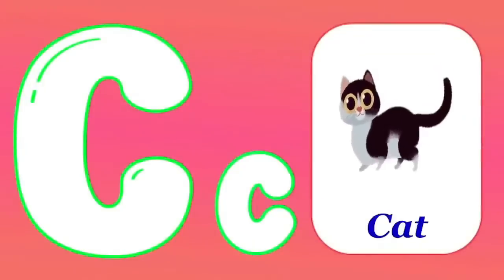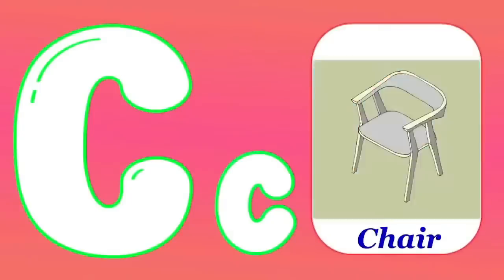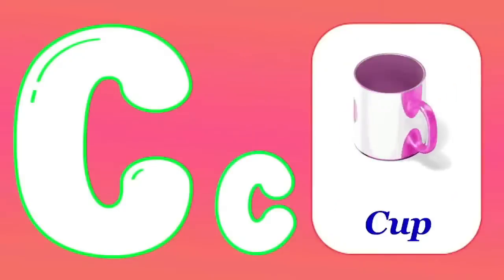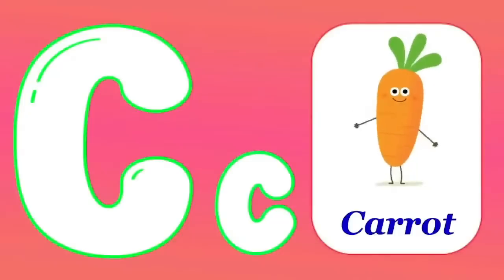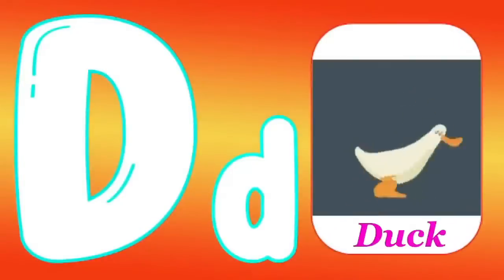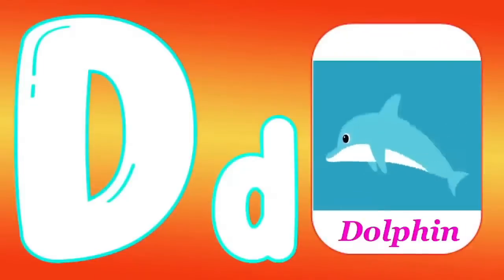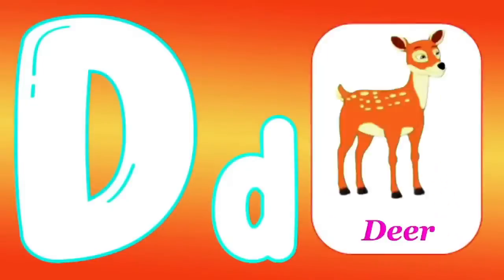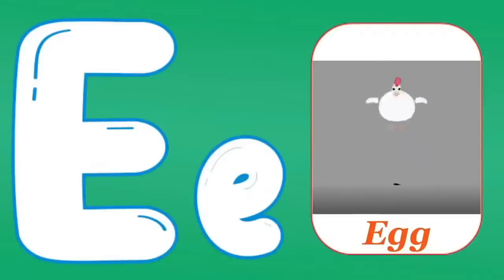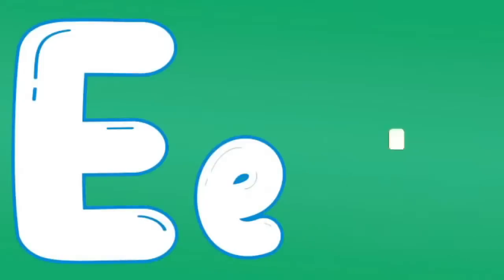C for cat. C for chair. C for car. C for cup. C for carrot. D. D for dog. D for duck. D for dolphin. D for deer. D for door. E. E for egg. E for eye. E for elephant. E for eagle. E for elf.